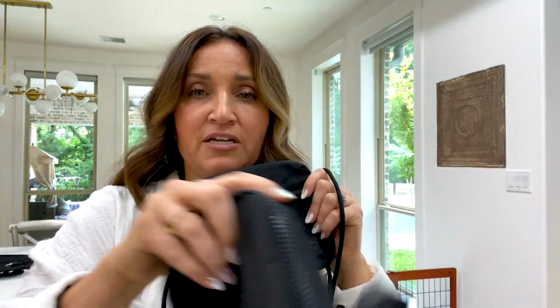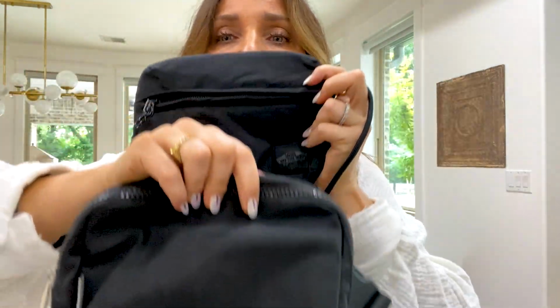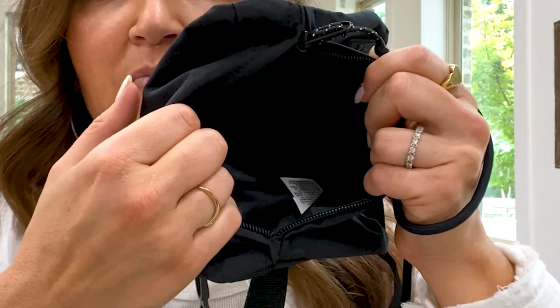This is Lululemon. It's a little more rectangular looking. Vans is a little more squared off, I don't know if you can see it as well in real life. It only has the one zip closure and it's on the front. There literally is no compartment separation inside.